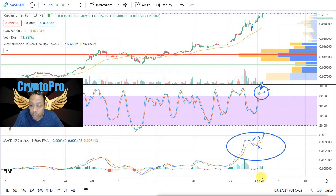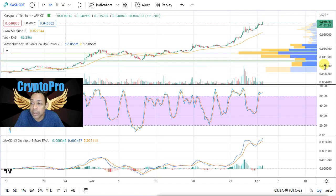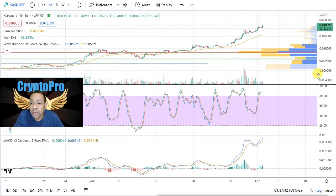We also see that we went from the solid green to the light green, and then we popped right back to solid green. That is a sign of strength. How far will this go? Nobody knows. But we can at least try to look at the 1 day and maybe the 1 week and see if we can make some sense out of it.